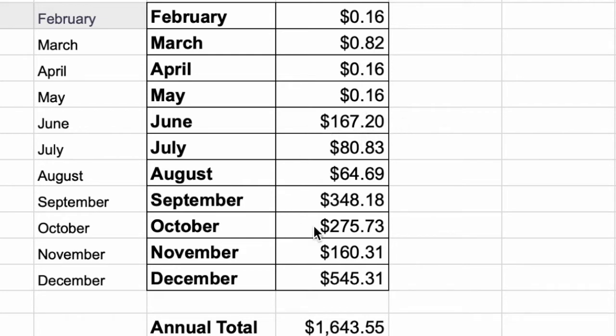And as I've shown before, high, medium, low is usually how it goes with quarterly dividends. So high, medium, low, high. But you can see, based on the high months, my progress from 167.20. The next high month was 348.18. And then this last month was $545.31. So that's really good news.